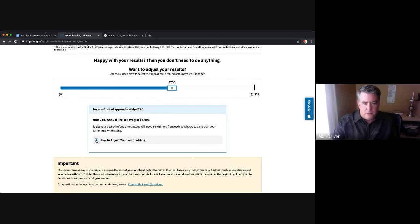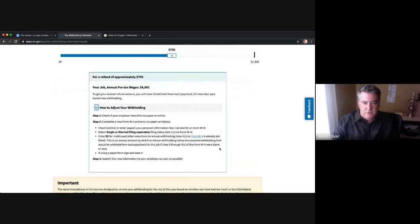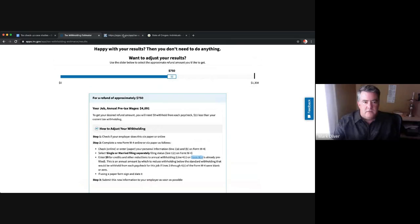This is actually pretty cool too. You can generate a Form W-4 using this tool. So you can, and it tells you how to fill it out. You can either do it in paper or use this online tool, which I'm going to go ahead and do in a different tab. And we'll get, oops.